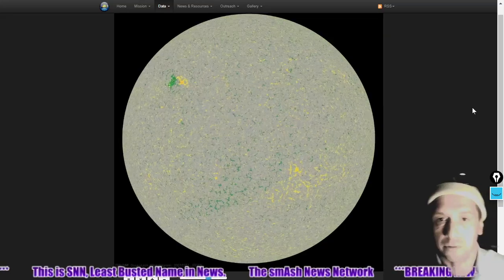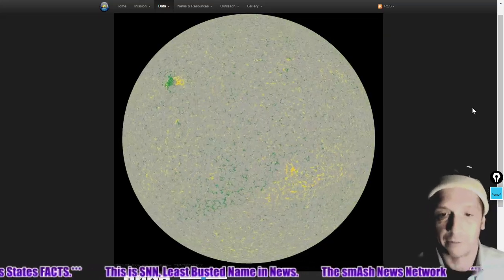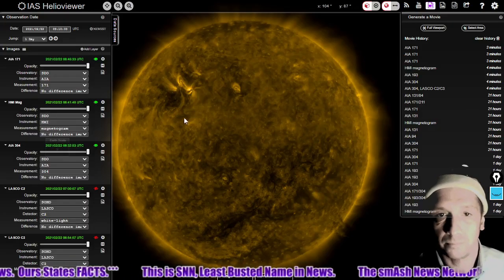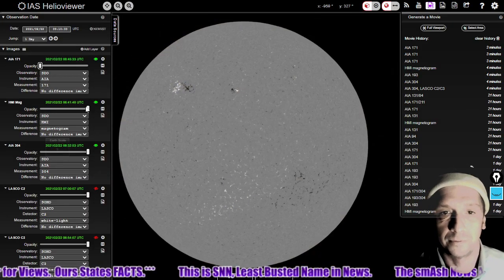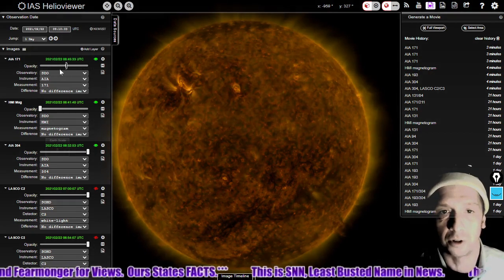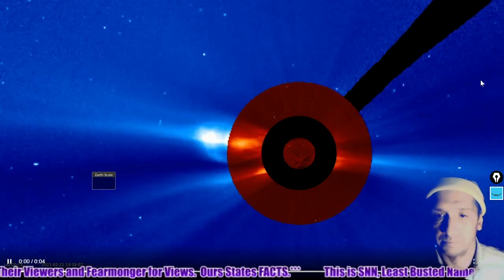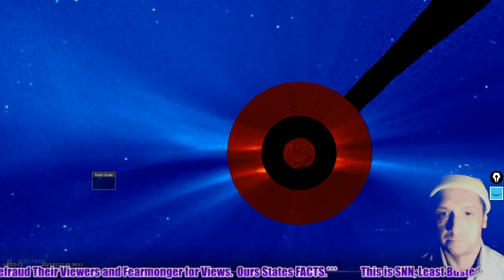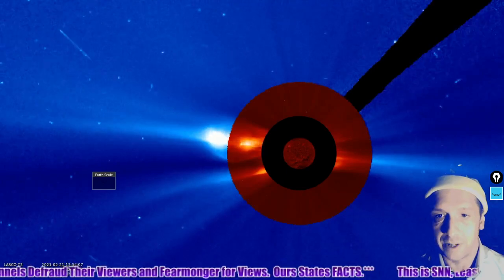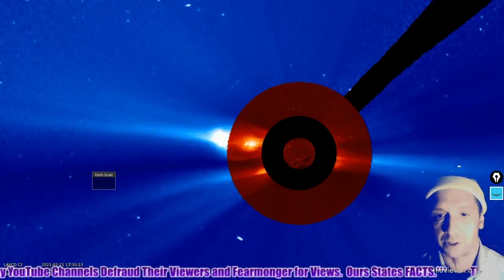Sunspot 2803 has degraded into a plage, an active region with no umbra. Here's a quick look at the fields. There's 304 angstroms. We saw additional coronal mass ejections. Here it is. A very dense region suspended in the middle of that bubble-like coronal mass ejection that will miss the Earth to the west.